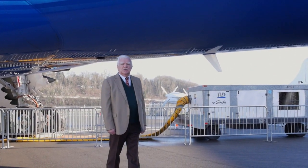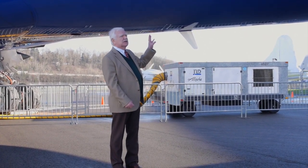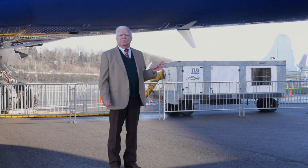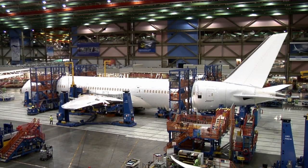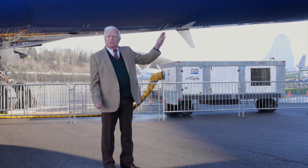When you get up close and personal to the 787 Dreamliner, one of the first things you recognize is how extremely clean and smooth the fuselage of the aircraft is. You won't find any of the traditional wrinkles, rivet lines, panel lines, and so forth that you find on traditional metal-built aircraft. You will find about 6 joint seams on the aircraft, however, where the different barrels, as they call them, were joined together to form the fuselage of the aircraft.